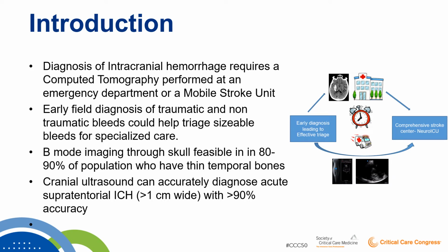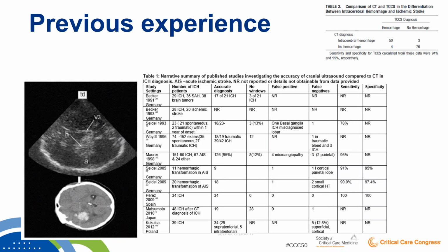Published literature supports that cranial ultrasound via transcranial Doppler machine can accurately diagnose acute supratentorial ICH that are larger than 1 centimeter wide with greater than 90% accuracy. 80 to 90% of people have thin temporal bones, which we call temporal windows, that allow us to sonograph the brain with clarity. Cranial ultrasound using POCUS machines has a potential of providing us an imaging solution for early field diagnosis of intracranial hemorrhage. This is a synopsis of 10 published studies that assessed utility of ultrasound in detecting ICH.